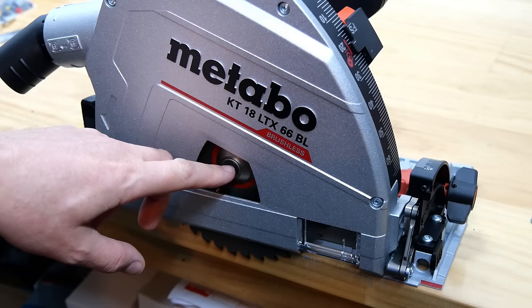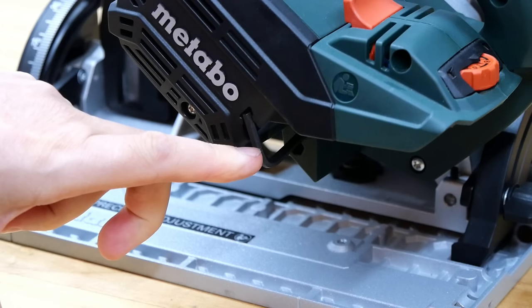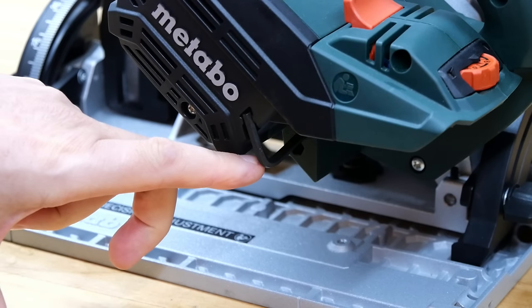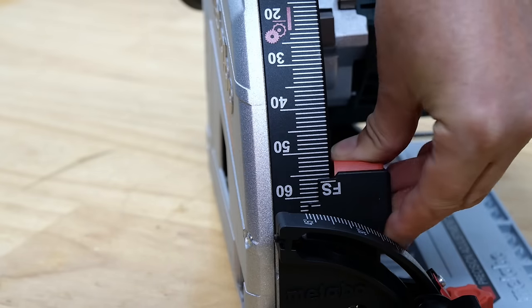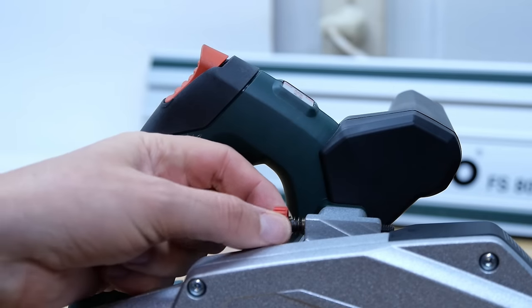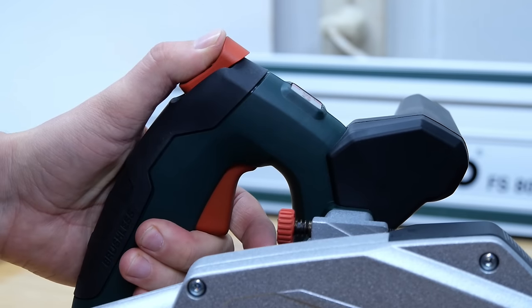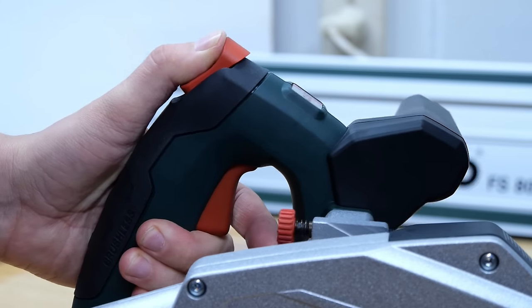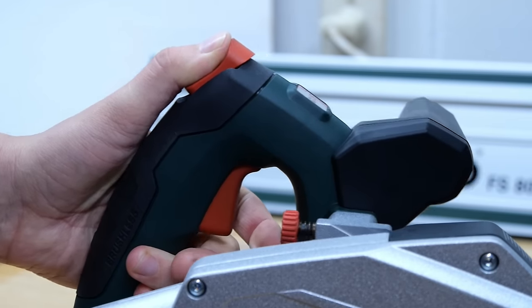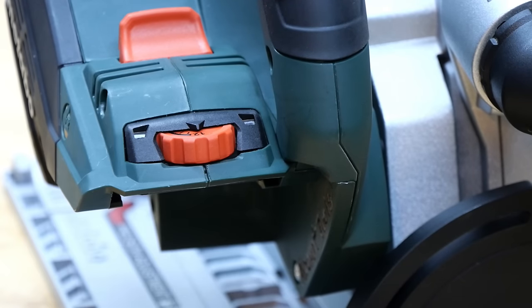The screw for changing your blade is accessible. The trigger can't be pulled. The Allen key for changing your blade is kept on the side of the tool. The plunge depth goes down to 66 millimeters. And there is a fine adjustment screw near the handle. To plunge the saw, push this lever forward with your thumb. Releases the lock. You can then pull the trigger. It is variable speed, 1 through to 12, 1 being 2250 RPM and 12 being 5000.